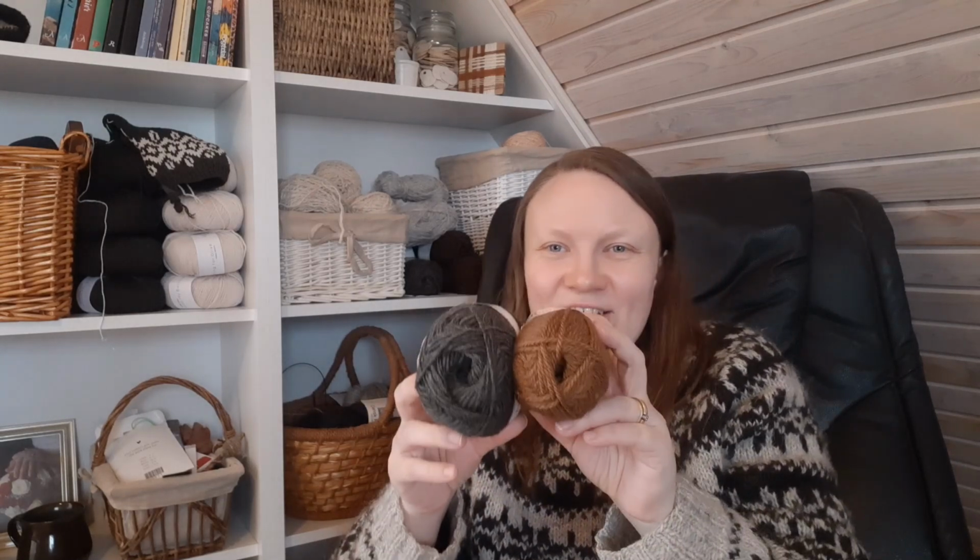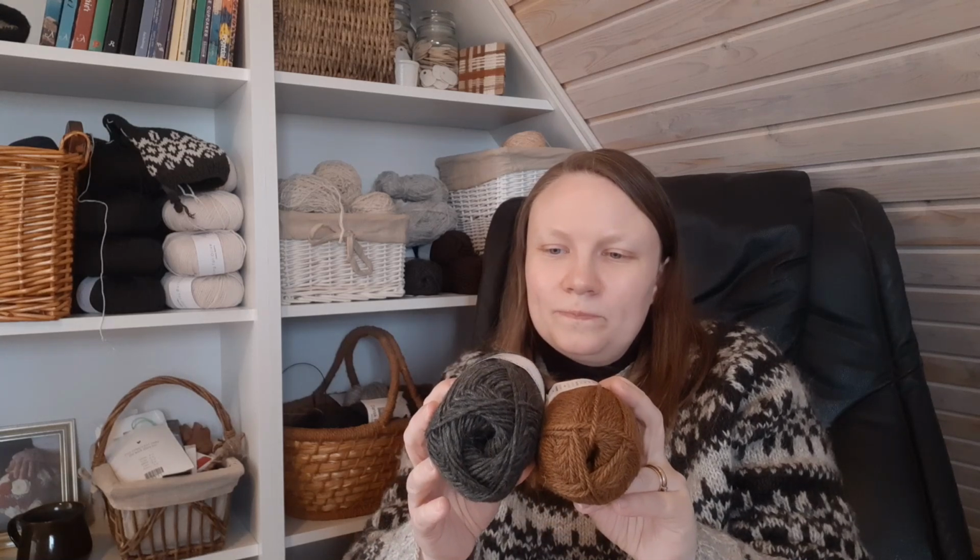So you can tell that it does not look thicker in any kind of way. I do believe that Lettlopi is more fluffy. I don't know what the word is. A lot of these Icelandic wools tend to be filled with a lot of air in between the fibers, so it might be because of that, and this is a little bit more tightly spun. I do think that is the difference, because they remind me a lot of each other, anyways.